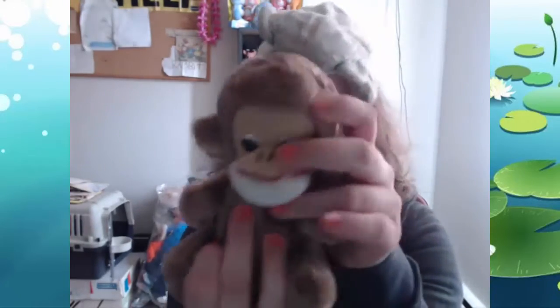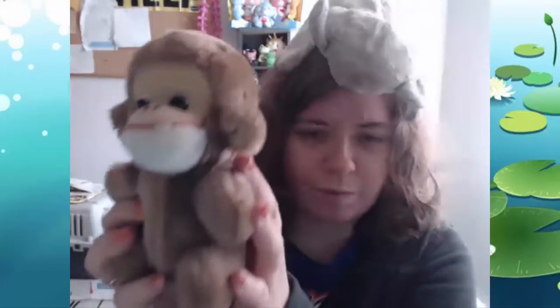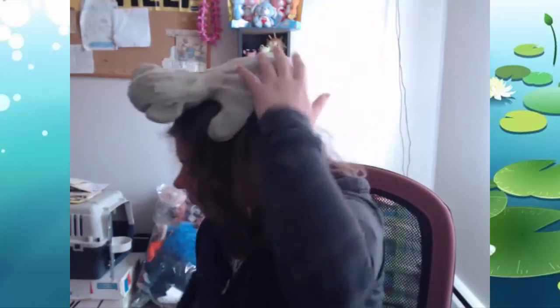But next is a monkey. I've had him for a while, but I'm not really a big monkey person. I don't know. A lot of people really love monkeys. Like, they adore monkeys, but I never really got it. Some monkeys are really cute, like those little golden monkeys. I forget what they're called, but they're pretty cute. I like them. But other than them, I'm not really a huge monkey fan, so I think he's gonna get donated.